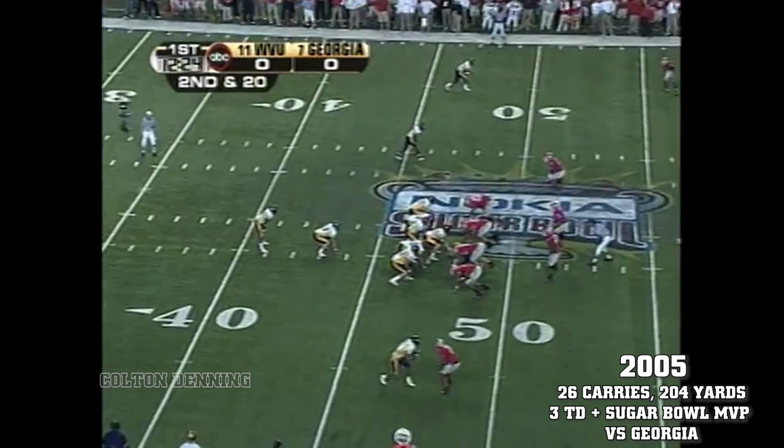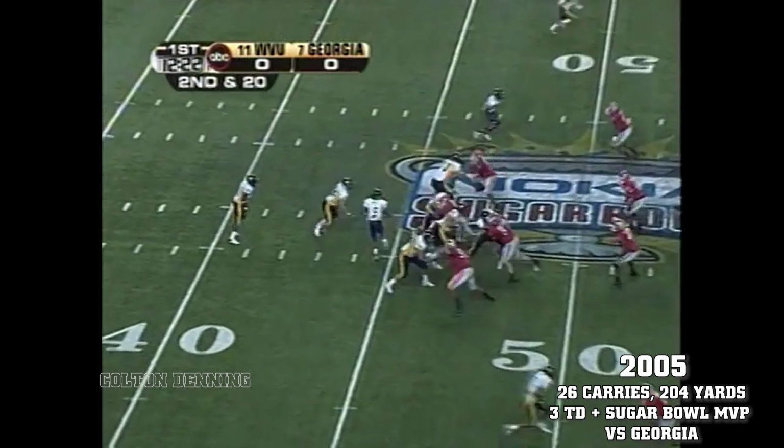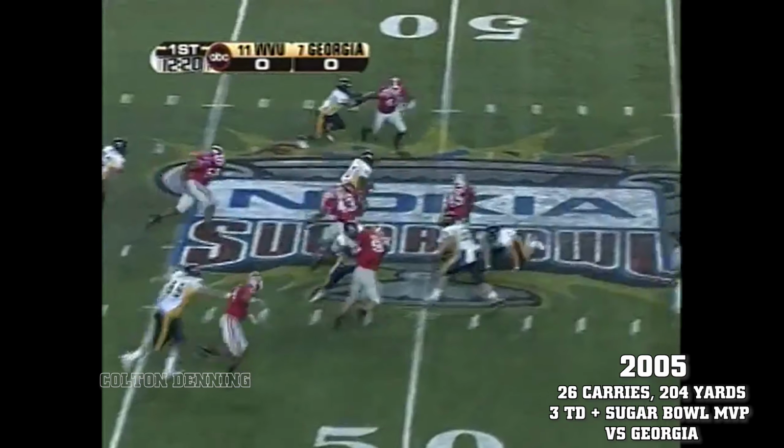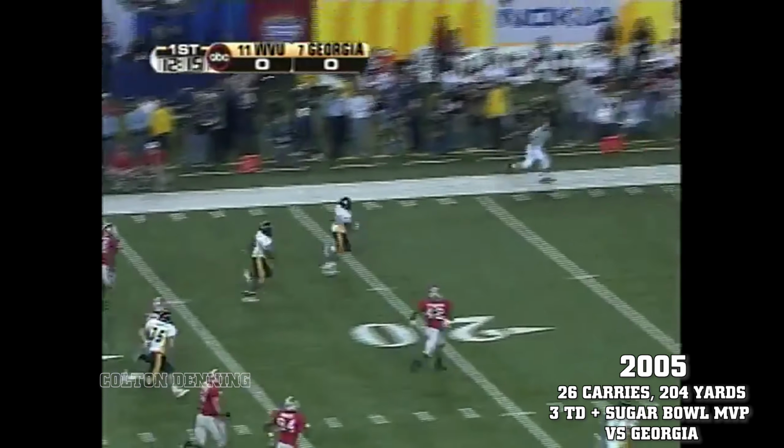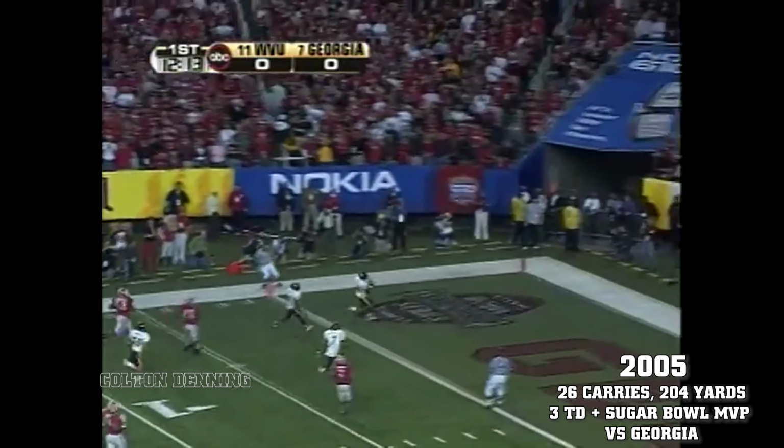Don't count out the fullback, Owen Schmidt. He'll get the ball occasionally. It's a draw play to Slaton. Big opening off the left side. He's in the open field. He's got great speed. Slaton inside the 20. He's gone. Touchdown, West Virginia.